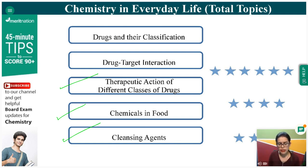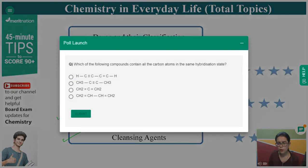Now the second poll I'm launching to you. Please enter the class to do this poll. Which of the following compounds contain all the carbon atoms of the same hybridization state? All of you, please do this.